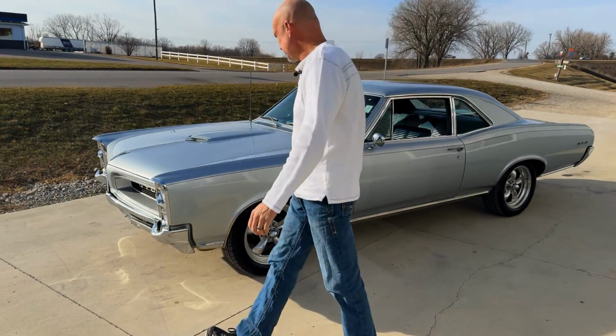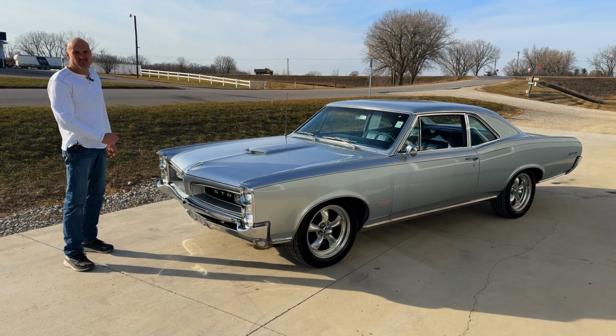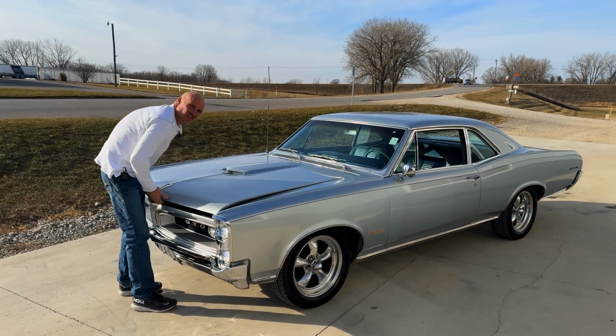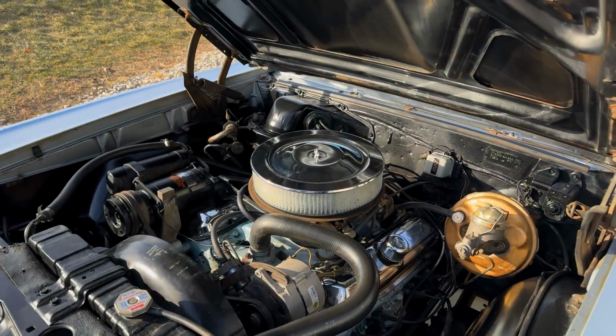I love a 66 and 67 GTO. I mean, the hood, the whole look of these cars is perfect. I love a 67 too, but I even love a 66 more. Yeah. Don't you? I like a 67 more, but I'm pretty much equal on both of them. But this 66 is really nice.